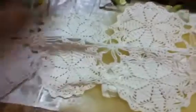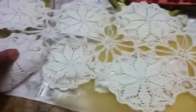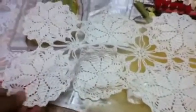And it's quite long, so I'm gonna hoard that and try and stretch that out into several projects. But it is just so beautiful, and it's like a light ivory color. I don't know if the light picks that up.